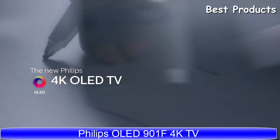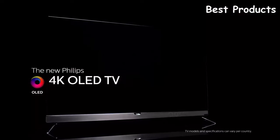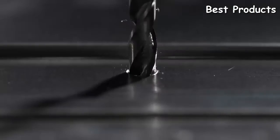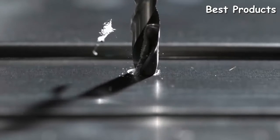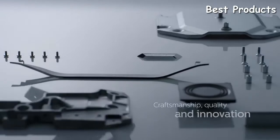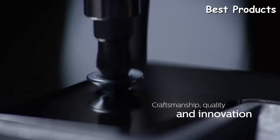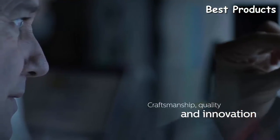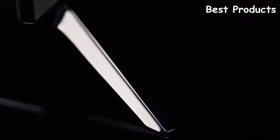Designing the Philips 4K OLED TV, we kept this question in mind. Imagine if we could create the world's first ambilight OLED TV. We channeled our passion for craftsmanship, quality and innovation into every part of the TV, right down to the speakers, stand and sleek frame.